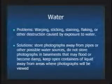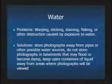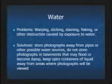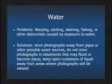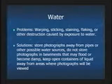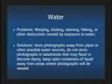Don't store photographs anywhere where they can get exposed to water. Not near pipes. You know, you don't want to store them under your kitchen sink. Don't store them in your bathroom. But don't store them in your basement. And that's one that a lot of people don't necessarily think of, because basements are prone to flooding. They all are. And you just don't want to take that chance. Or if you must store them in the basement, at least store them up off the floor.